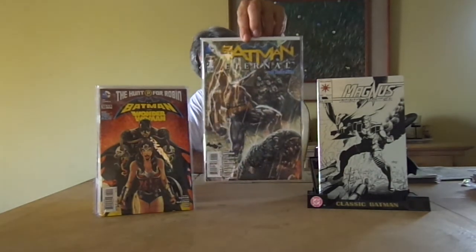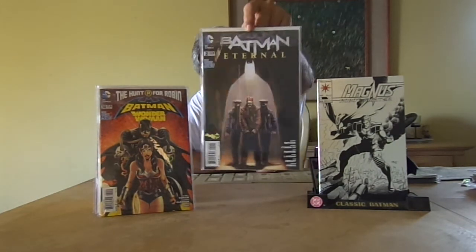Next one is Batman Eternal issue number 1 and issue number 2. This was really good. Actually, the whole story revolves around new characters. There's a new character that came in who is going to take over as kind of James Gordon's right hand, and we're not sure if he's going to be a good guy or a bad guy, or if he's already a bad guy who's going to turn into a good guy.